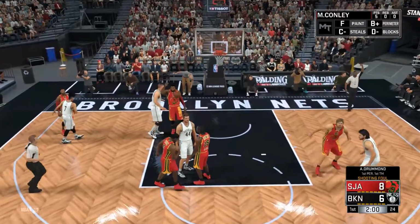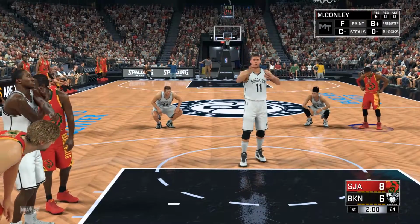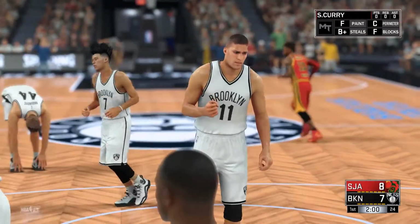So he gets the whistle, contact on the way up, and two shots coming up. Wow, wow, he got whacked on that one. Shouldn't be much debate there. Blatant contact, straightforward call, simple.